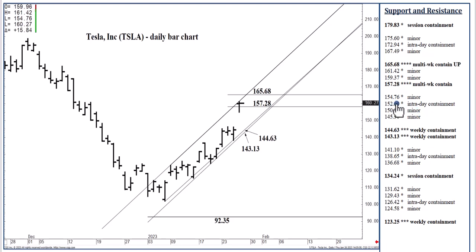If we break 152.69, especially early in the day, we could fall all the way back into this zone of support. This is a combination rising 1/3 speed line that is projected off the move low from about a month ago, as well as a rising channel bottom, 143.13 to 144.63. I have them weighted as 3-star support levels that, if tested over the next few days, 3 to 5 days, can contain selling through next week.